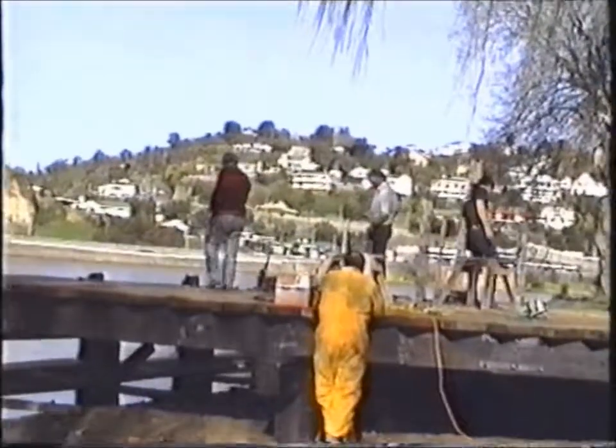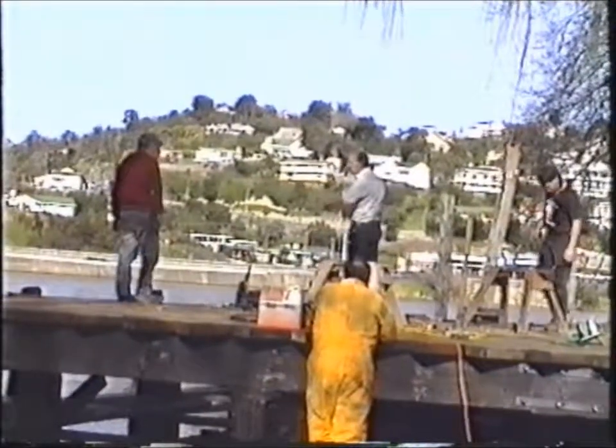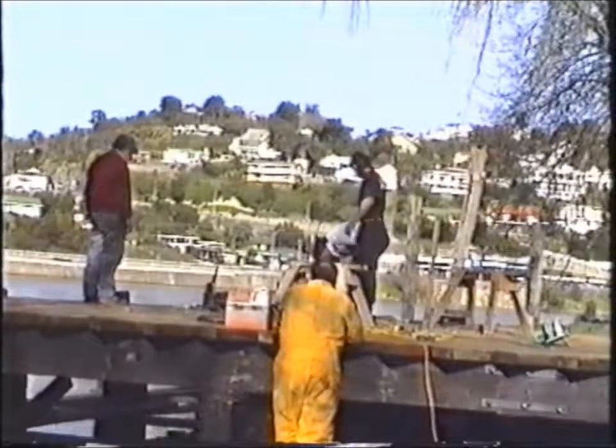The decking is going on at the moment. We've got about another 20 planks to put on and that'll do it. We'll be able to walk out over the river for the first time since 1954.